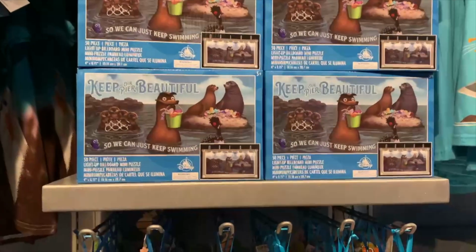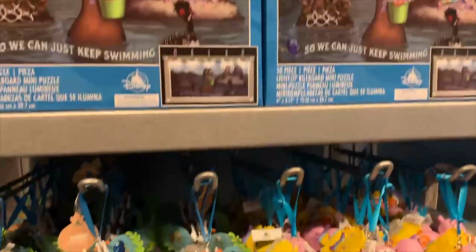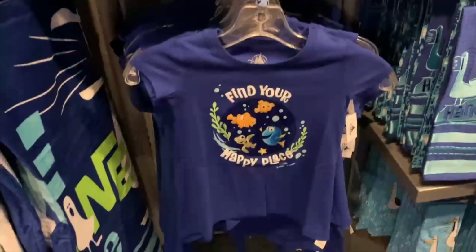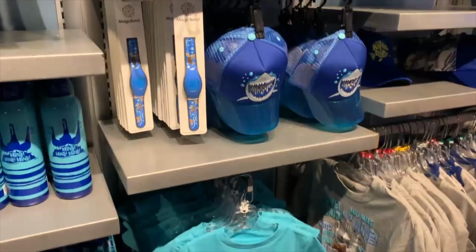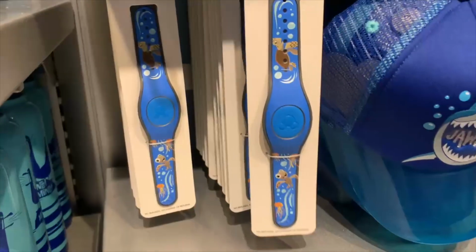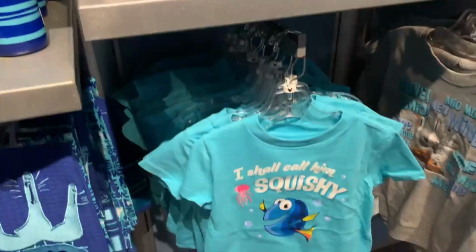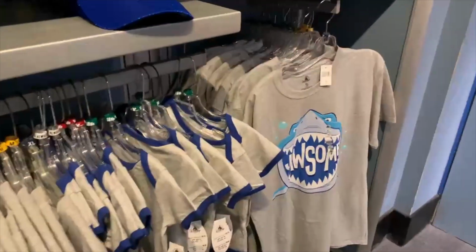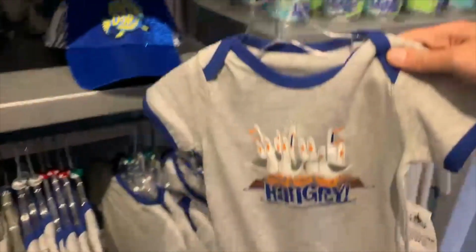This is fun. This is on the pier over at Pixar Pier in Disneyland or California Adventure. We have an ornament there, a nice little shirt, Magic Band. It's totally jawsome. A squishy shirt, some more Mine shirts. Even a little onesie for a hangry little fellow.